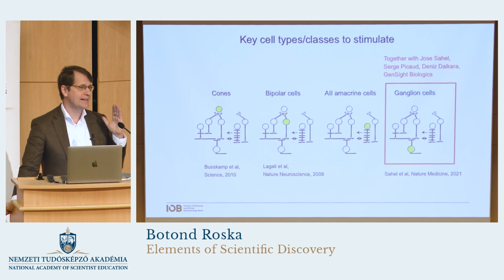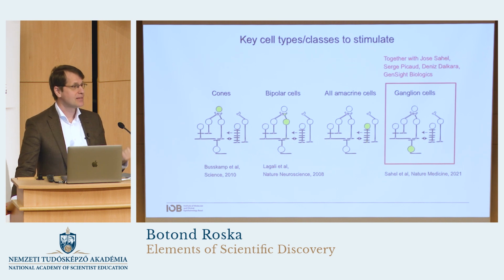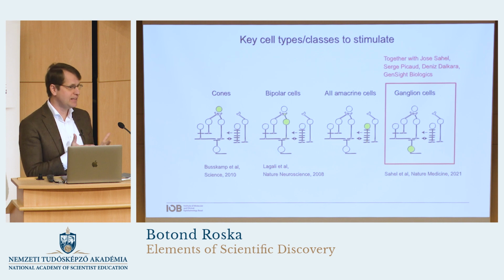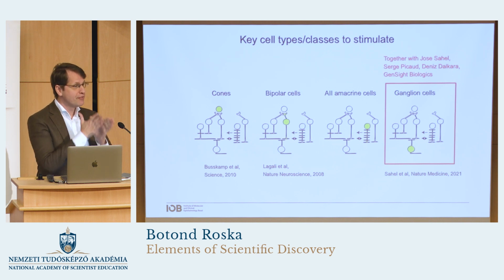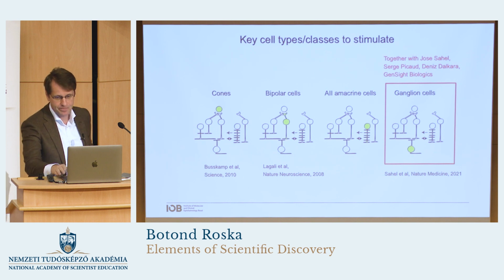And we concluded that the reason to go for ganglion cells is that we can learn more from the patients than we can learn in any experiments we do in the laboratory. So if we do the first experiments and it's safe, the patients will tell us what is the limitation of what they can do. From there, it's an experiment where we can do the next step after.